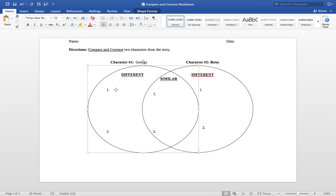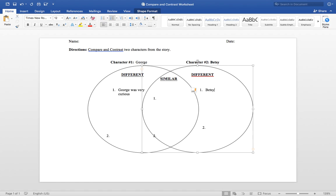All right, so let's do a quick example for George. One of George's character traits, or something about George in the story that we could pick from, is what? George was very curious, right? That's one thing we could say about George, okay? What's one thing we could say about Betsy? Betsy was very unhappy, right? Throughout the story, especially in the beginning, it looked like Betsy was very unhappy. She was in a hospital. She was not too happy at all. So that's something that's totally different between them. Betsy was very unhappy and George was very curious.